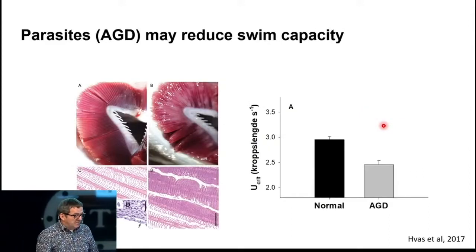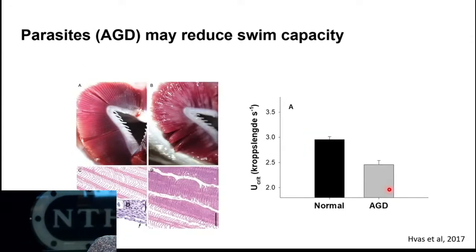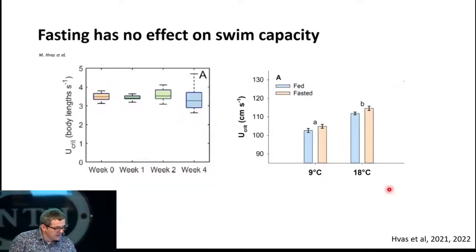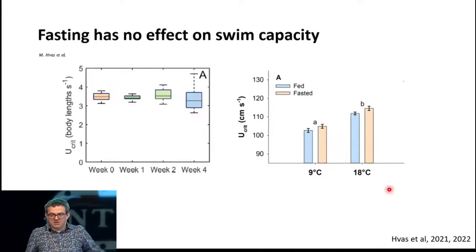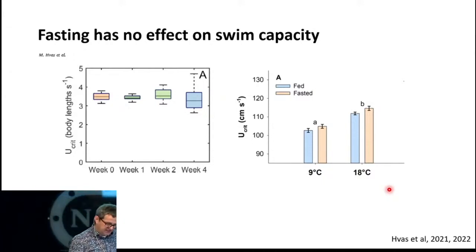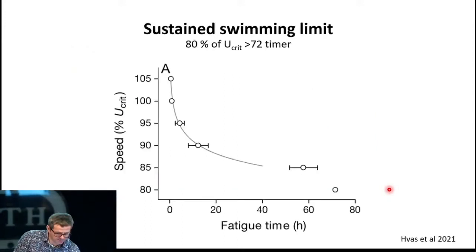Fish might have parasites, and then the UCRIT itself will go down, about 25% lower UCRIT. So this parasite was amoebic gill disease, so that's an amoeba that clogs the gills. When you're out there, you might not be able to feed every day because there's too many waves and so on. So maybe you can't bring food out there, so they might be fasted for some days, weeks, but that does not seem to affect their performance in terms of UCRIT.